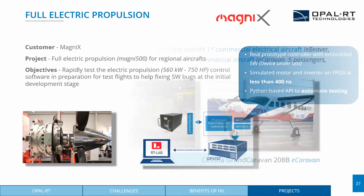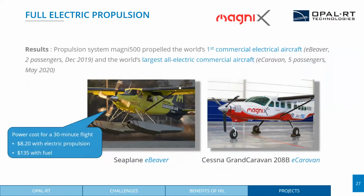The result is that they were able to equip a seaplane that they call the eBeaver, and then a Cessna that they call the eCaravan, with full electrical propulsion. So today these prototypes are flying. It's working not that bad, and this was performed back in 2020.